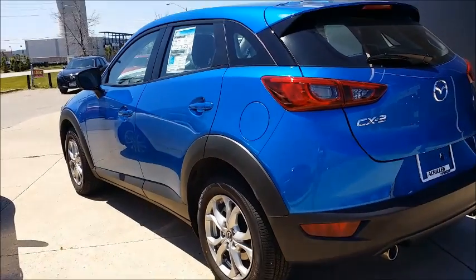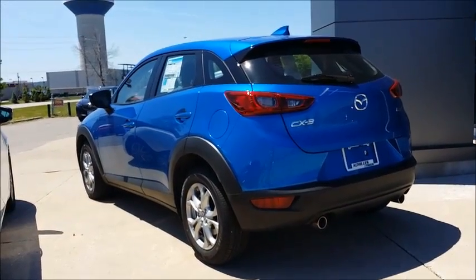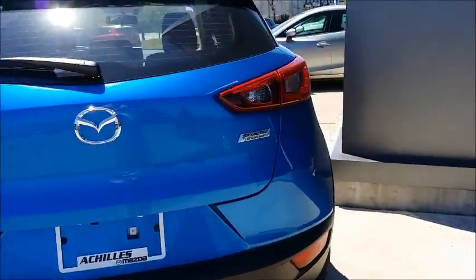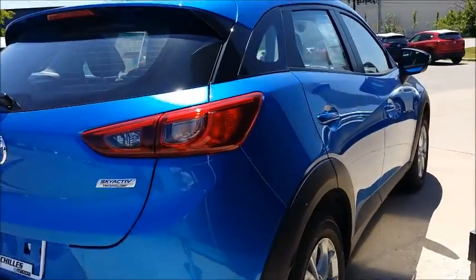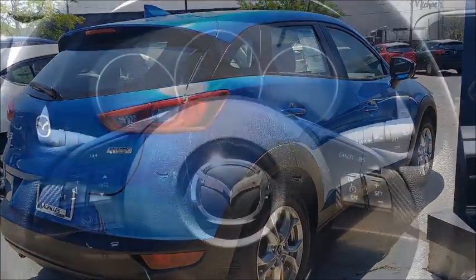So driving it, you do feel like you're up a little higher, but it's very compact, perfect for city driving, perfect for Canadian winters because you can get the all-wheel drive, and it's going to give you some excellent versatility, like I said, in a compact car.